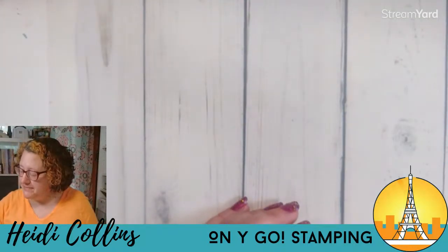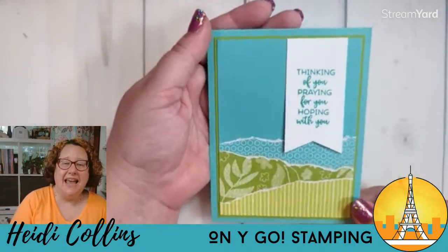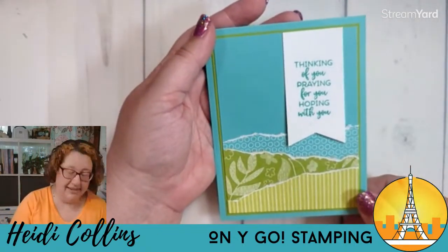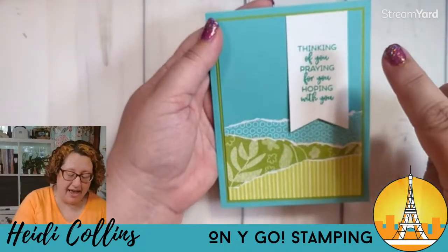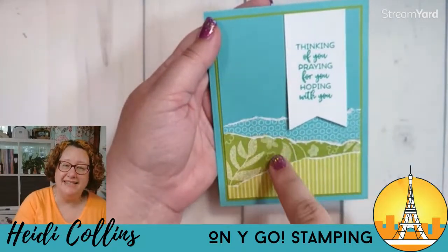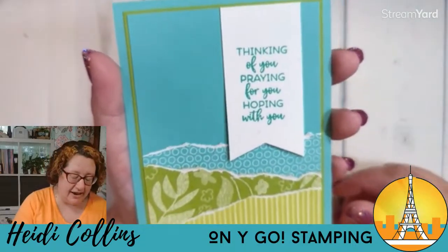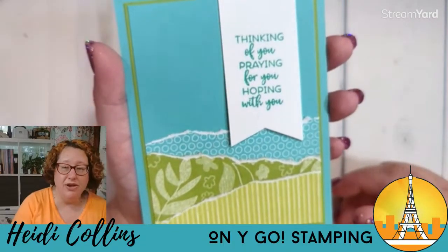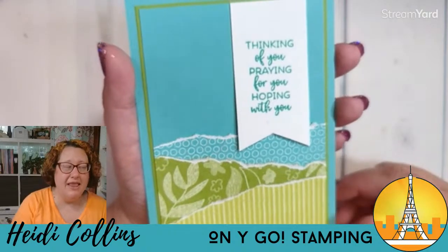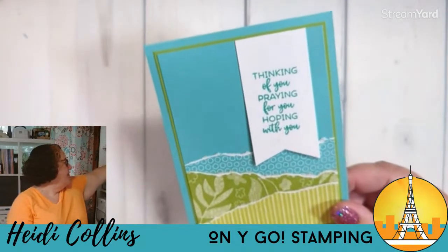All right. Here is my space. So here is the card, exactly kind of as I described it. I love this. I did this with Coastal Cabana and Granny Apple Green. And then this is the Brights 6x6 Designer Series paper. The sentiment says, thinking of you, praying for you, hoping with you. This is from the Comforting Thoughts stamp set.